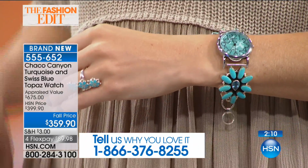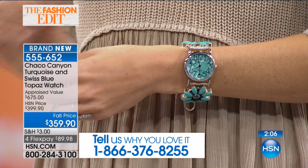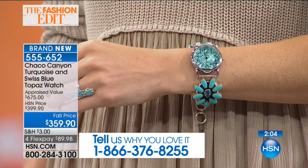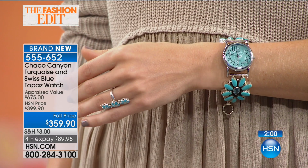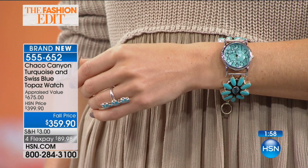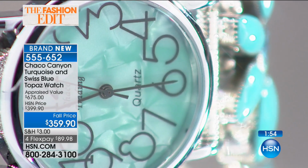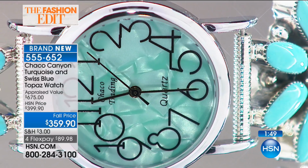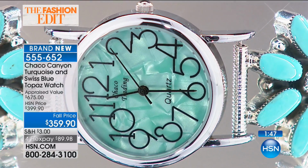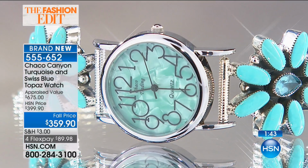Especially for us, for Chaco Canyon, we're a full scale jeweler, and if anything goes wrong with your watch, we'd be happy to fix it for free. And especially for the rings too, if you aren't happy with your ring size, just send it to us and we'll fix it for free and size it to the ring size that you want. Really? Mm-hmm. And you can find us on Facebook, Chaco Canyon Trading Post too. Right, Chaco Canyon Trading Post.